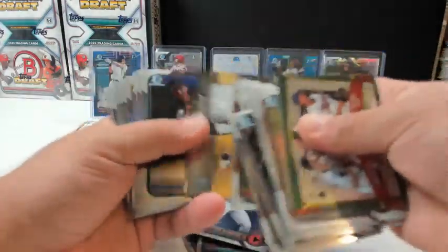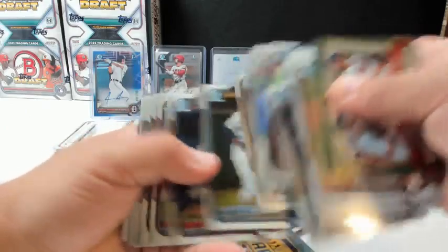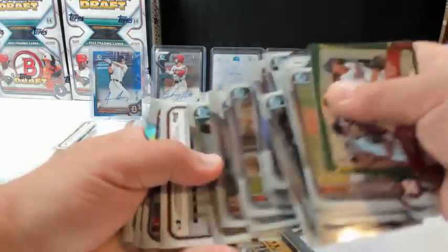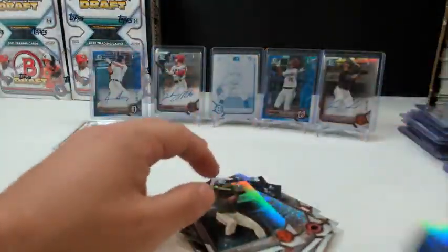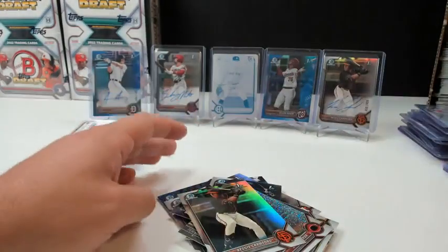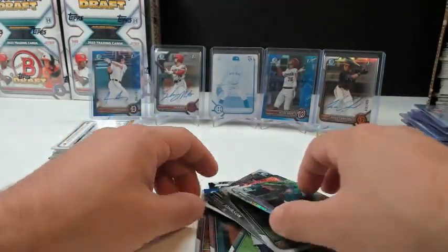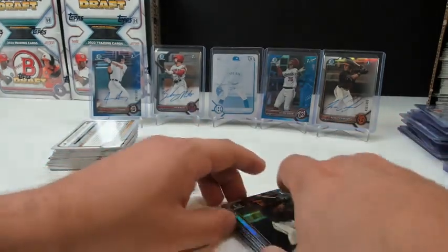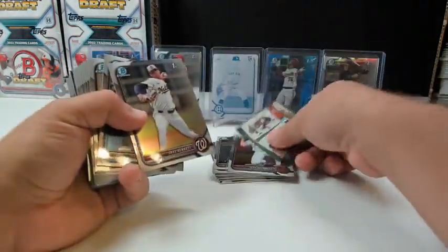The Louder base, Tamar Johnson insert. Tamar Johnson base. Alan Serta sparkle. And a Reggie Crawford refractor. We have an Aqua Ray wave back there. There's a Melendez base.